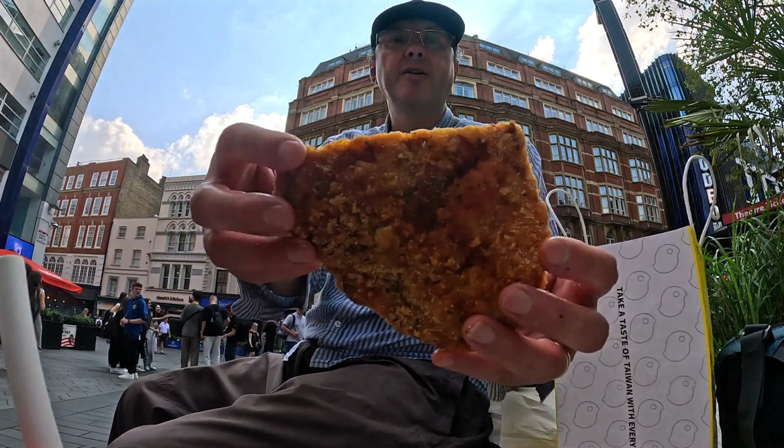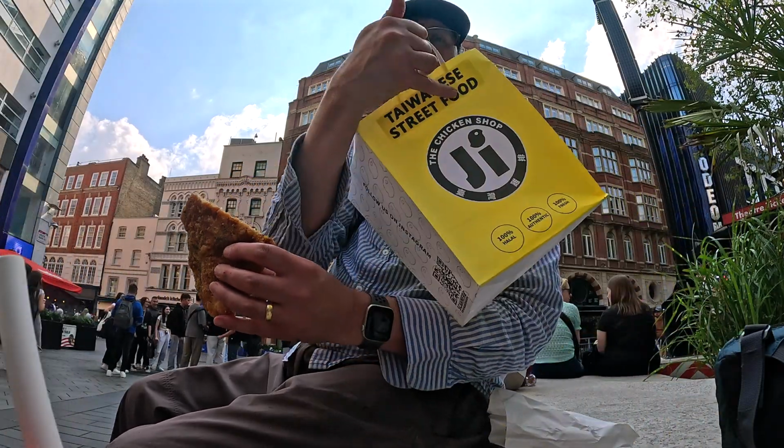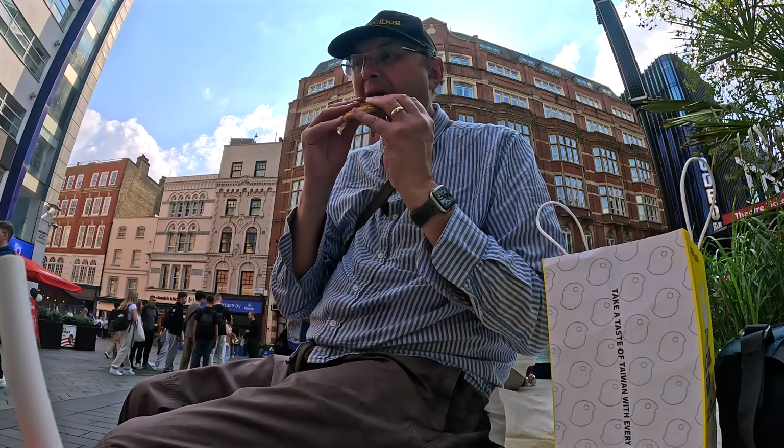Okay, everybody, here it goes. This is the, seems to be called the chicken shop. I keep trying to call it good fried chicken, but it needs to be called the chicken shop. This is their Taiwanese deep fried chicken breast.